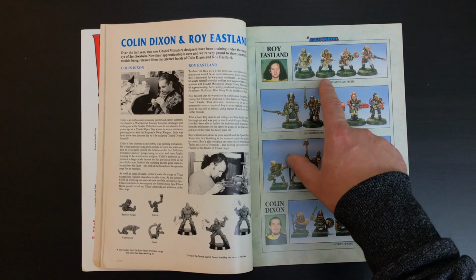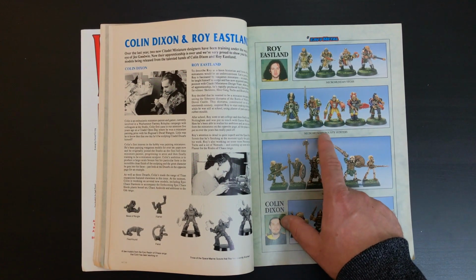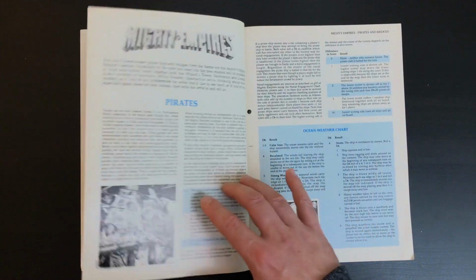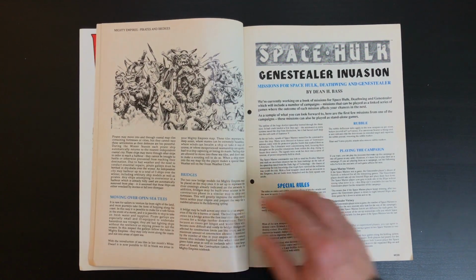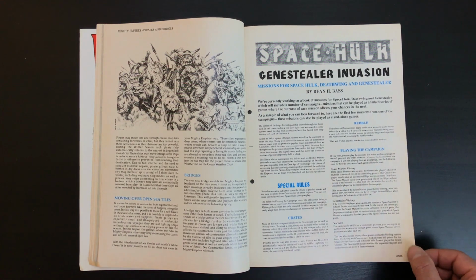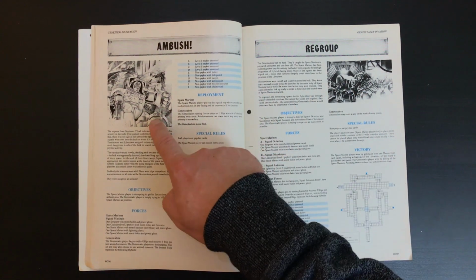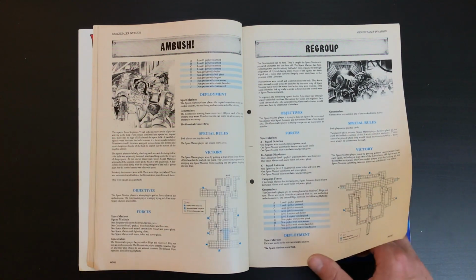Roy Eastlands and his Necromundan Techs. What are these? Are these Necromundan Bounty Hunters? Skeletons by Colin Dixon and Norse Dwarfs. Mighty Empires. Don't remember much about that. Space Hulk Gene Stealer Invasion. Missions for Space Hulk, Deathwing and Gene Stealer. More missions for Space Hulk is always a bonus. These pieces of art were always some of the best pieces of art. I like the cloud on the knee there of the Deathwing.